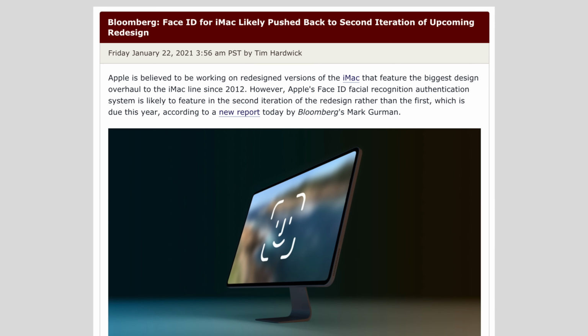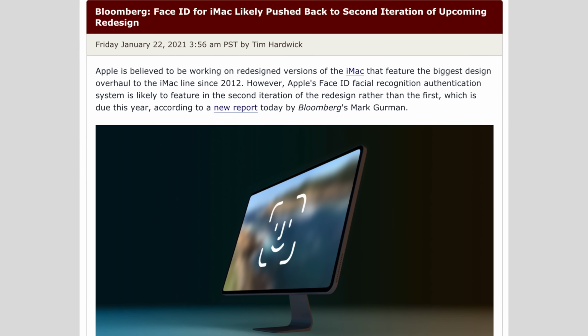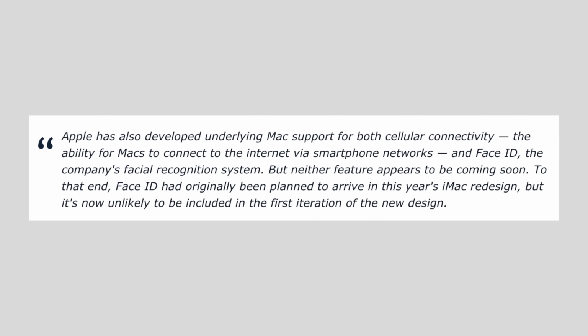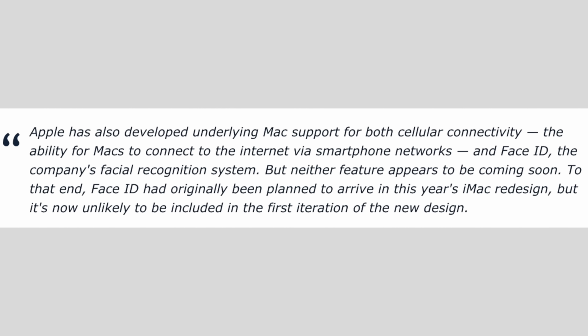Instead, Face ID is the best option, and thankfully Mark Gurman from Bloomberg said that Apple is in fact working on that feature, but it unfortunately won't be coming in this year's redesign. That's definitely a bit sad since it's the perfect time to add Face ID right now. But I still believe that Apple is going to be upgrading the webcam to have 1080p video quality this year.